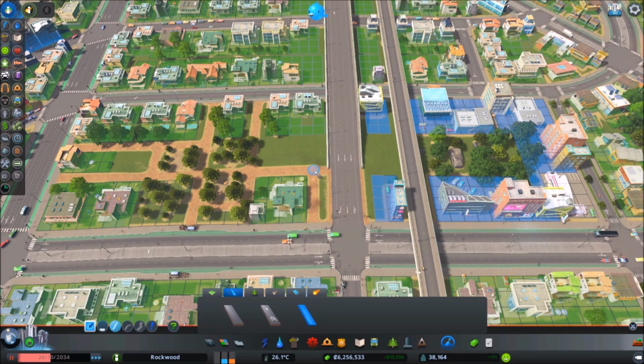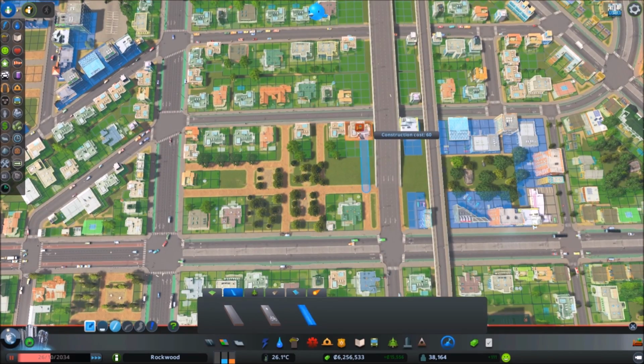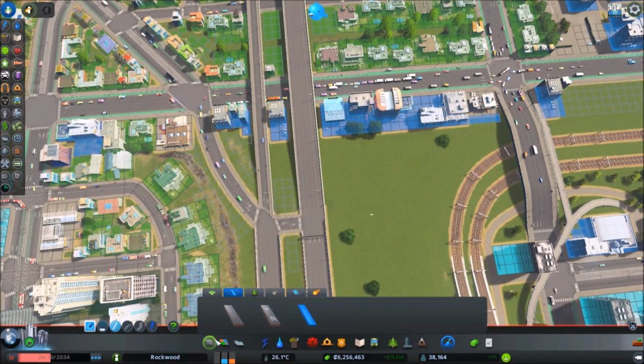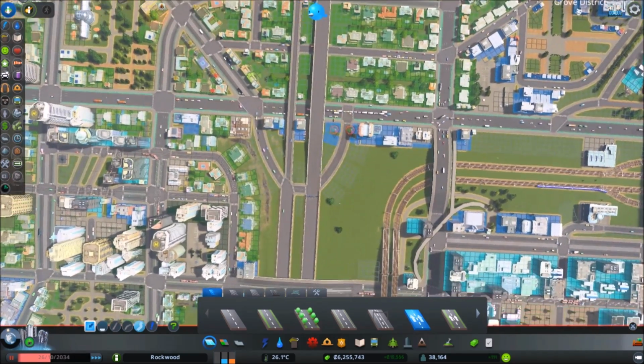Okay, just connect that like that, nice. I seem to have lost a zoning square through there, but that's okay, we'll just go across with that anyway. Okay, cool. And then from here, I would like a one-way road to go like such. Awesome.